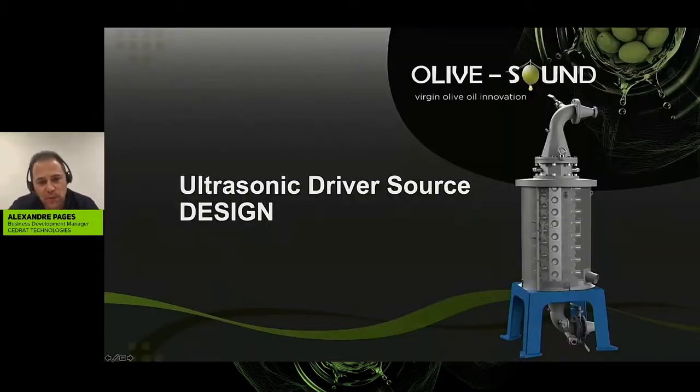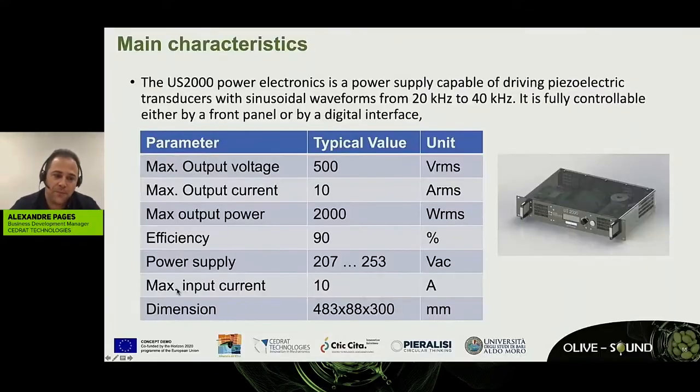Now, I would like to talk about the design of the electronics that gives the energy to the transducer. In this project, we wanted to improve the state of the art with what we call the US 2000 power electronic. Why 2000? Just because of the RMS power we can provide in watts. This electronic is capable of providing piezoelectric power in order to cover a very wide range from 20 to 40 kilohertz with a fully controllable panel and digital interface.